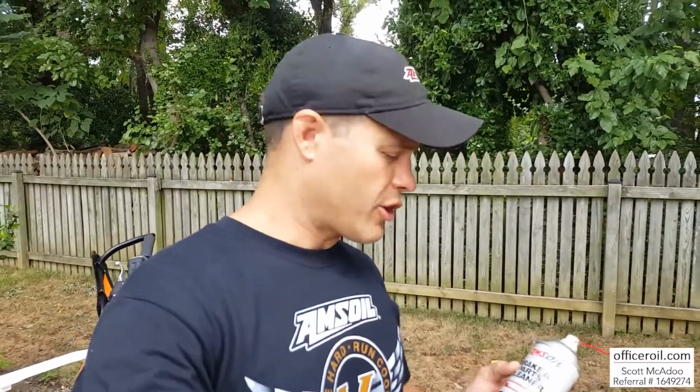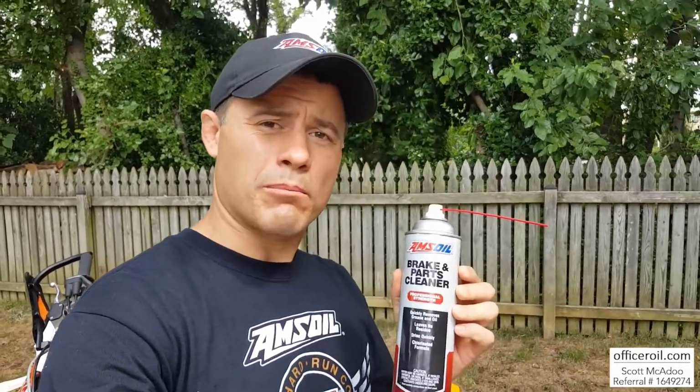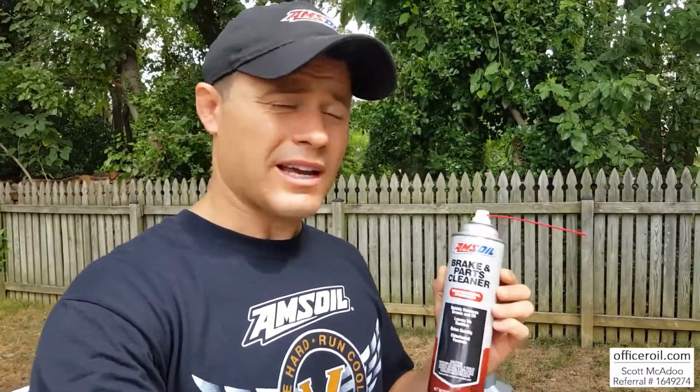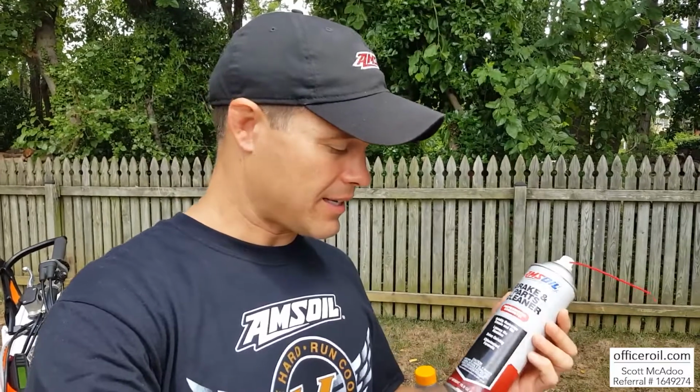So a good thing I always recommend to do is just clean up that surface area. So I use the AMSOIL brake and parts cleaner, and it's a chlorinated formula. It dries very quickly, doesn't leave any residue. It's got a really nice pressure on it, and it's a 19-ounce can. So most of the cans I see out there often are 14-ounce. So you do get a little more in the can.